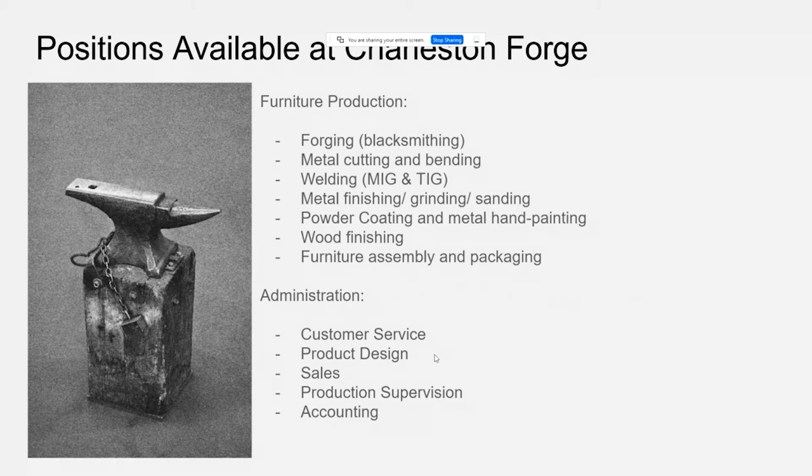Product design opportunities. We are introducing new product all the time for ourselves, and we design product for other manufacturers all the time. We have sales opportunities. We have a sales force on the road throughout the entire U.S., visiting stores and helping sell Charleston Forge to as many individuals as I can. Production supervision. And then obviously we have our accounting staff, and one thing I didn't list here was our photography and marketing staff as well. So just a little bit of a snapshot on what we do.